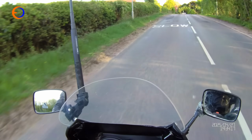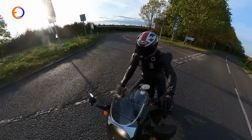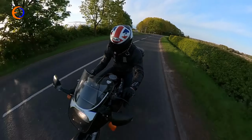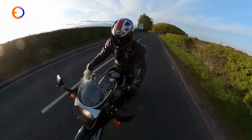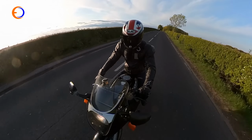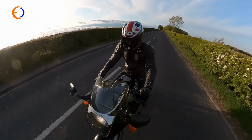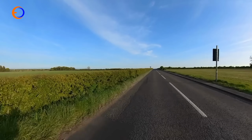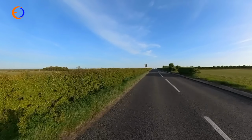Yes, decent brake that. Yep, first gear short. Good revvy little engine that. Really quite impressed with this. I can kind of see why people race these because they are going to be quite good fun. Open long stretch of road in front of me.